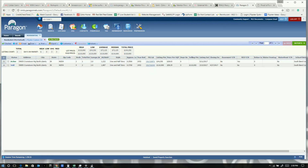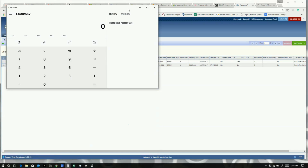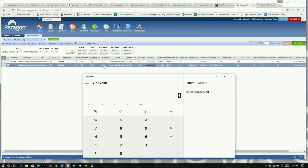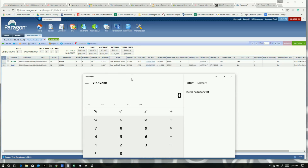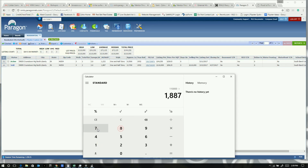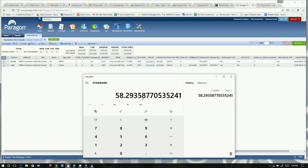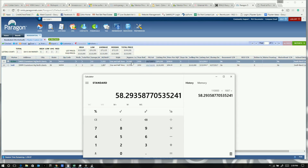So really quick, we can just do the math right here. This is not quite the video I was thinking it was going to turn out to be, but this is good learning anyways. So we're missing the pole barn, and we're smaller in square footage. What is the price per square foot of this? It sold for 110 divided by 1,887. So it sold for $58 a square foot. It also has an extra bedroom and that pole barn.